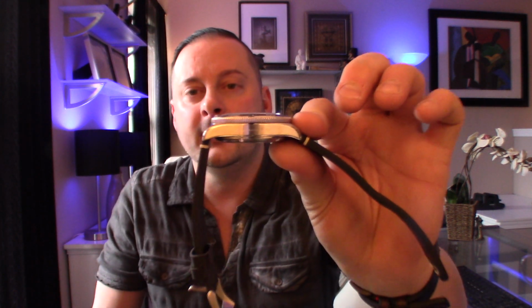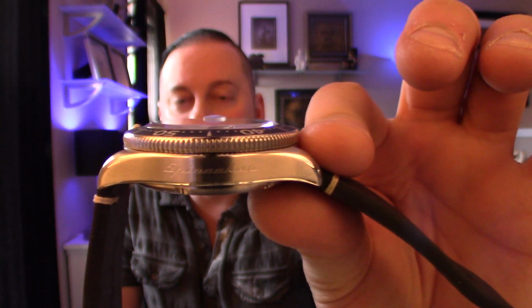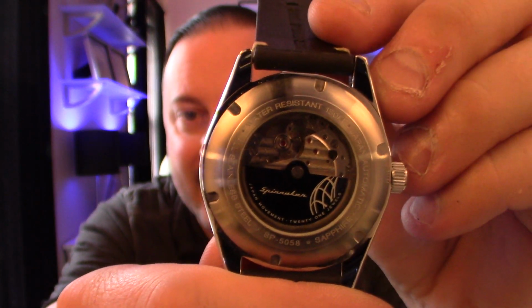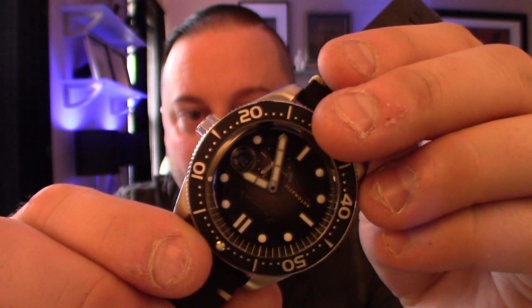This case and design is very, very similar to one other watch I reviewed by Visser, which I believe still uses a Miyota movement as well. I'm not really sure which one off the top of my head, but again, automatic watch. I love automatic watches. I hate that I have to worry about the battery in my other watches. I love the exhibition case back. I mean, nothing like being able to look inside a watch.